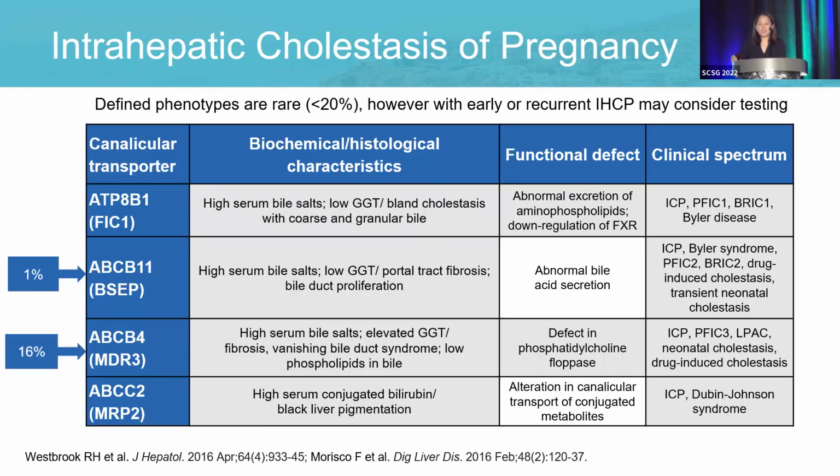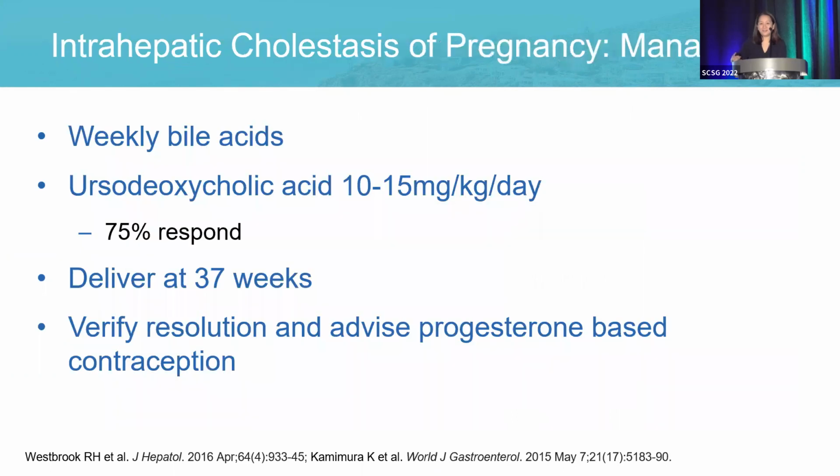So let's say you have a patient who has these recurrent episodes. If they have early recurrent intrahepatic cholestasis of pregnancy, you can consider testing for this. Unfortunately, the prevalence in Caucasian patients is only 16%. But if you have a woman who's coming in with a lot of episodes of this, you can go fancy and check these fancy genetic tests.